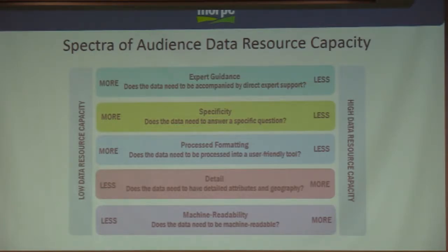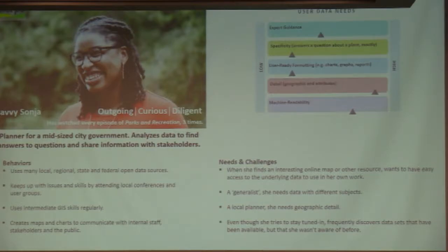And then we started to develop that into some resources. So you're going to see how these play out. These are the spectra that we developed that help guide us in what different people need. So now I'm going to introduce you to our newest 7 team members at MORPC. We're going to run through these quickly. So the first one is Savvy Sonia. You can see the spectra over there and how she wants to interact with data.